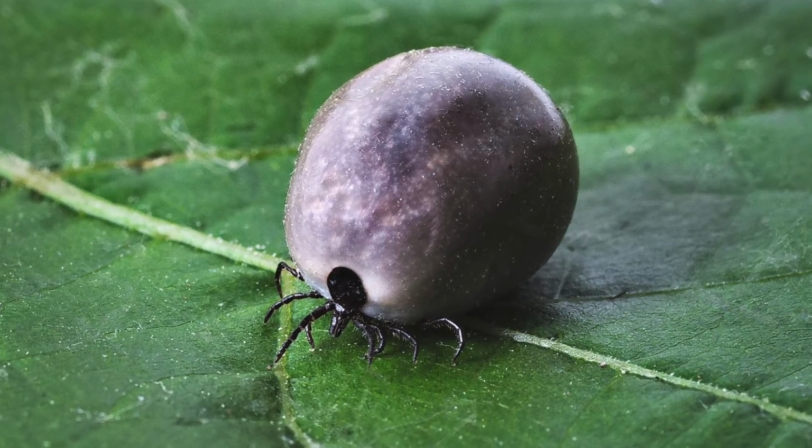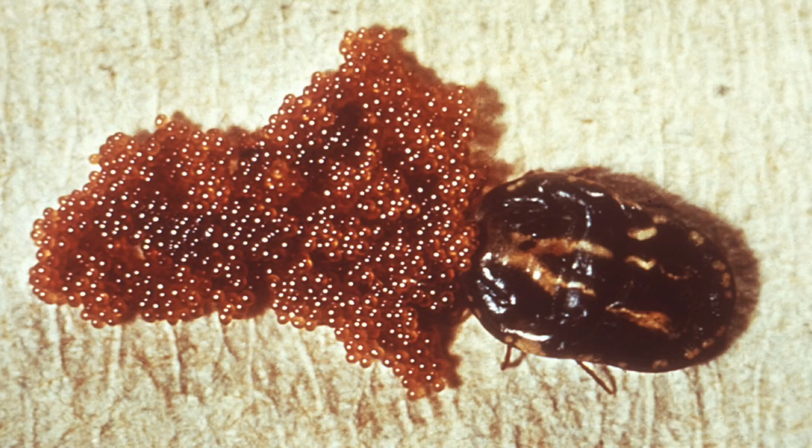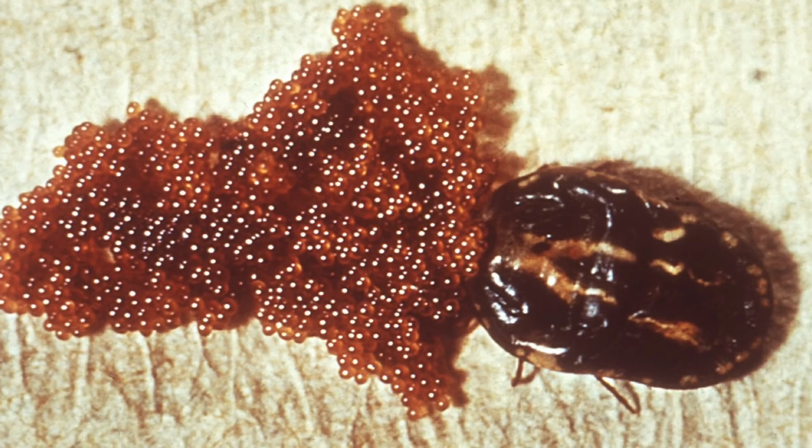And as they feed, they get really engorged, they multiply in size, and then they finally detach themselves. The female will go lay her eggs, up to 2,000 of them, and the cycle of disgusting blood-sucking creatures continues.